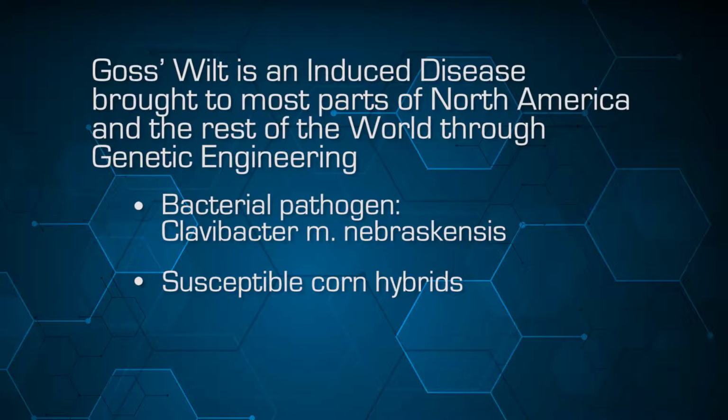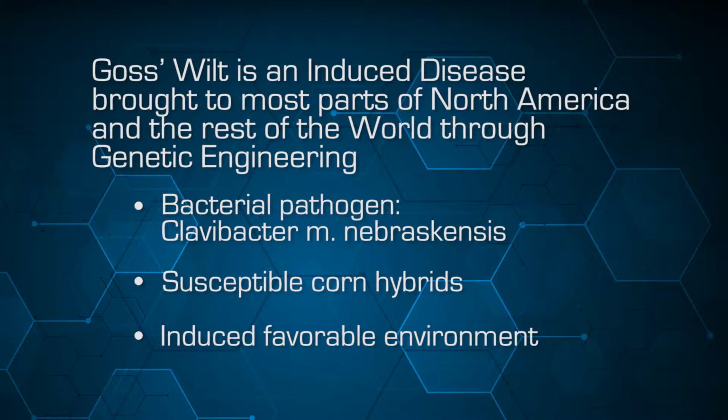because in order to have expression of the genetically engineered traits, they had to go back to some of the more susceptible corn hybrids. You also had to have an induced or a favorable environment for expression of the pathogen in those susceptible corn hybrids. And that's because when you apply glyphosate, or with the genetic disruption of the genetic code, we see an increased susceptibility to many diseases that are requiring fungicide application.